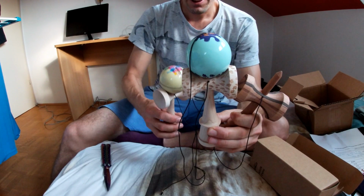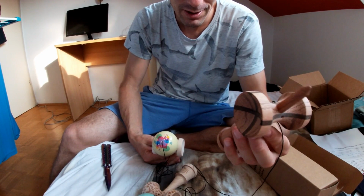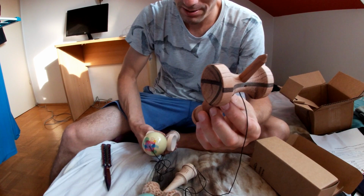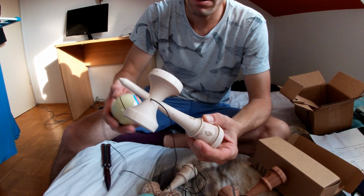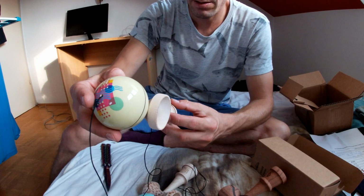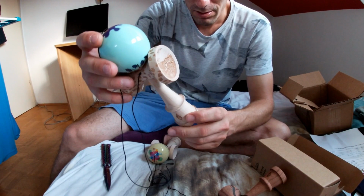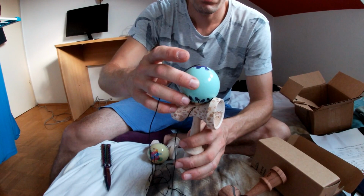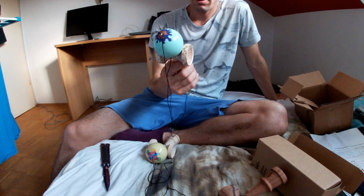So yeah, I'm hyped. Can't wait to try them. So we got some exotic wood, Nemus shape. We got Pro Model, Max Angel, beech, maple. It's a gyro shape, and we have, I think it's a kocho shape, Van Jam 22, yeah.